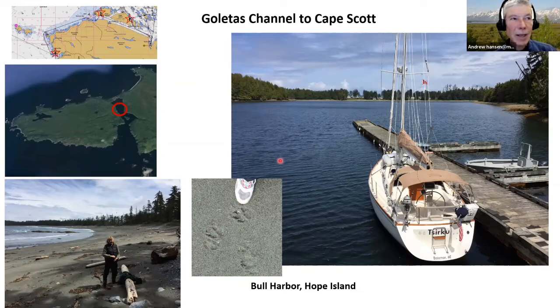The dock's maintained by the band that has the land here. And it used to be that you could walk across this isthmus to these outer beaches. They're just spectacular. So here's Noreen enjoying one of them. And you're not alone when you're out there. These are wolf tracks. And lots of other wildlife are there.